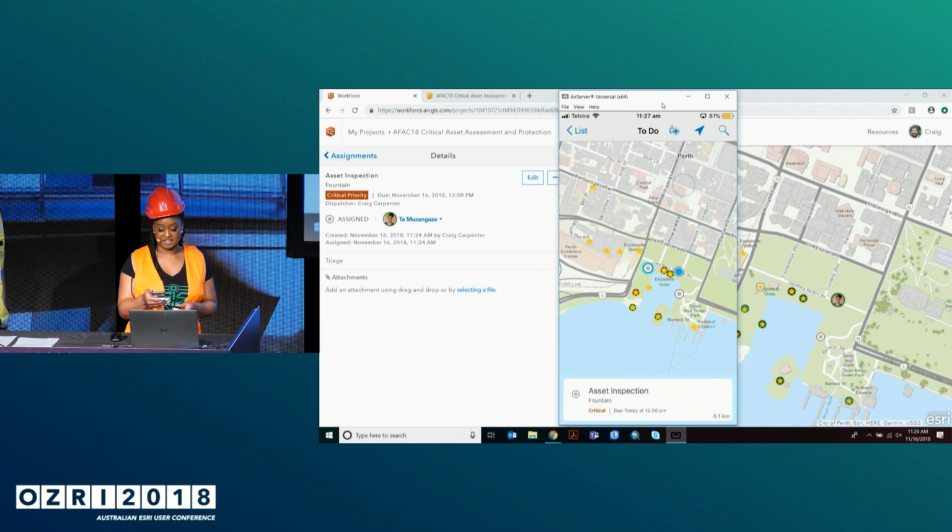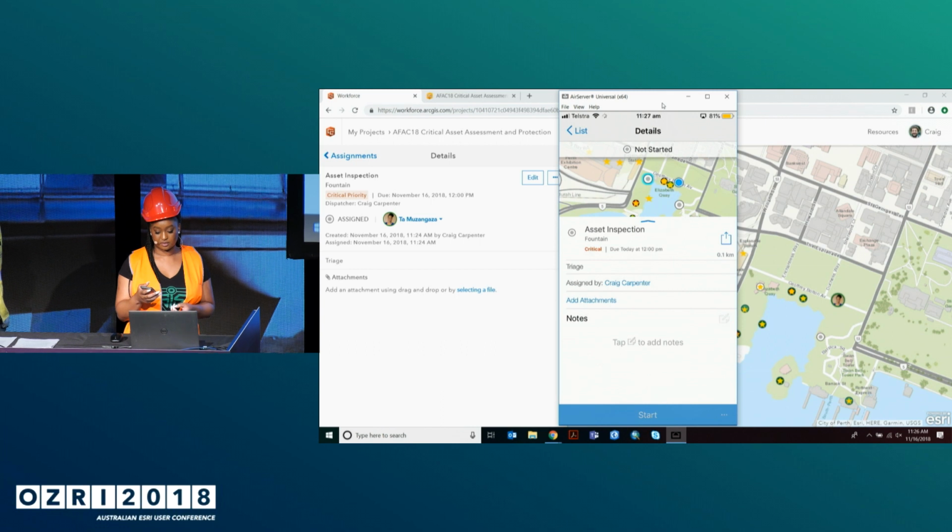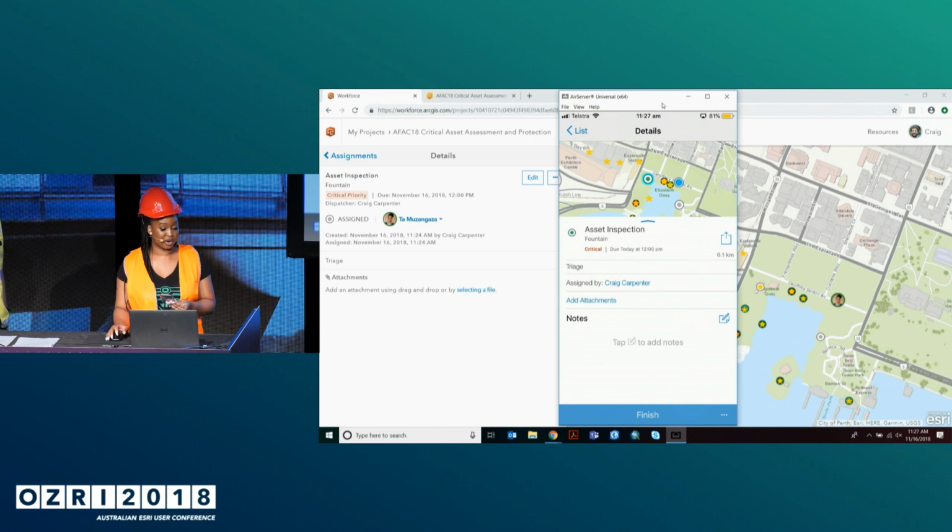Now the mobile application enables me, again, to access a map, and I can see all existing assets that are in the field. Highlighted on the map, I can also see the current assignment that I'll be completing. Because I'm working in an online environment, when I choose to start that assignment, back in IMT, they can follow the status and progress of this assignment. As you can see, it's now in progress.